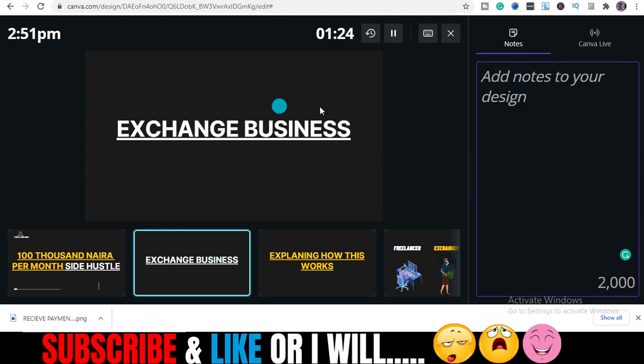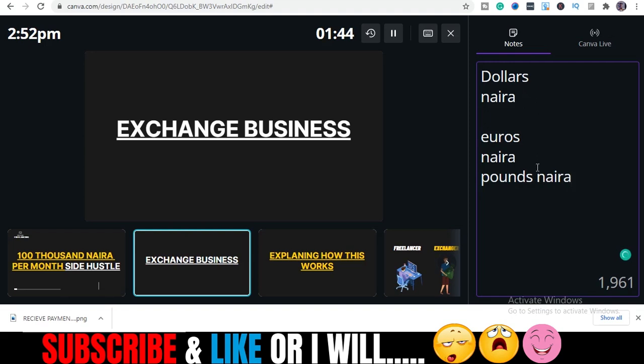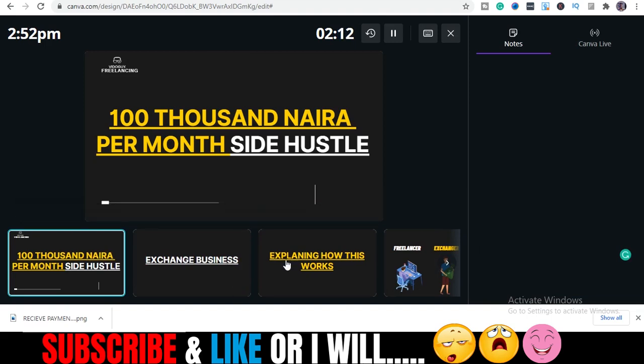We have two currencies here. We are exchanging dollars against naira, or we are exchanging euros against naira, or we are exchanging pounds against naira. So this is simply exchange business. What it entails is you exchanging one of these currencies, either exchanging naira to dollar, or you're exchanging euro to naira, or you're exchanging pounds to naira, vice versa, any of these three things. And this is a side hustle business you can do to earn as much as 100,000 naira per month, and I'm going to show you exactly how that is possible.